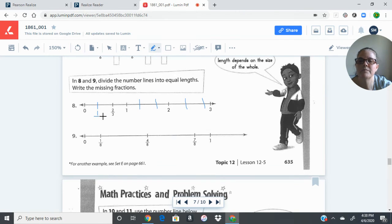So the first third would be 1/3, 2/3, 3/3. If you want to write 3/3 under here, you certainly may. It's a good reminder. So the next one would be 4/3, 5/3. Oh my goodness, my writing with this tool is comical, isn't it? 6/3, 7/3, 8/3, and 9/3 would be the last one.